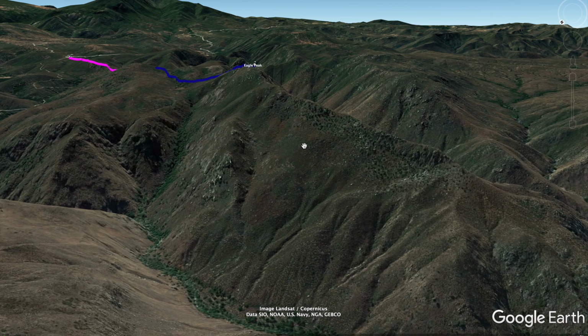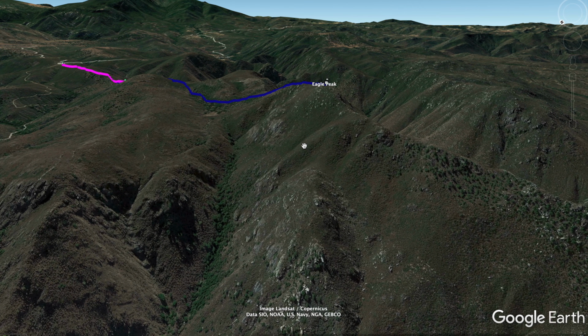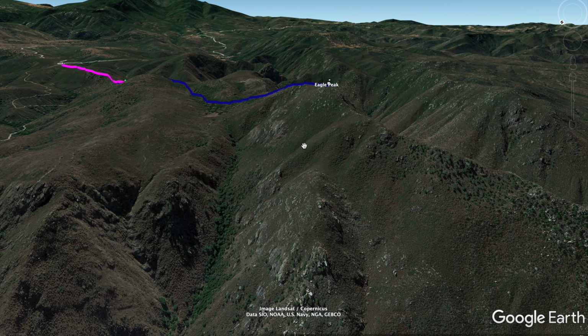But anyway, that's the hike. Definitely give it a try. It's one of my favorites down here. So well worth the kind of trek to get to the middle of nowhere trailhead that it has.